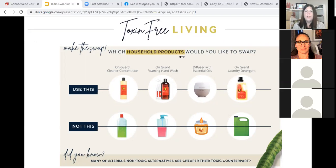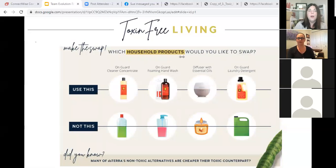It utilizes the doTERRA On Guard protective blend. The detergent includes essential oils like wild orange, cinnamon, eucalyptus, and more that are perfect for natural cleansing. Not only do the essential oils leave your clothes looking good, but they smell good. The bottles do seem a bit small, but you actually only need very, very little because the concentrate is very high. I think you only need about a sixth of the amount you would use with other laundry detergents. Oh, and it's safe for all washing machines. Put that out there.